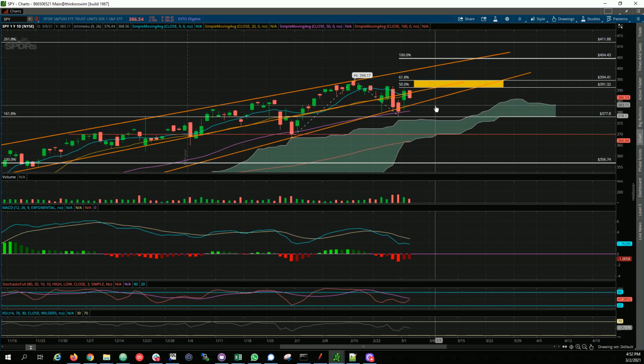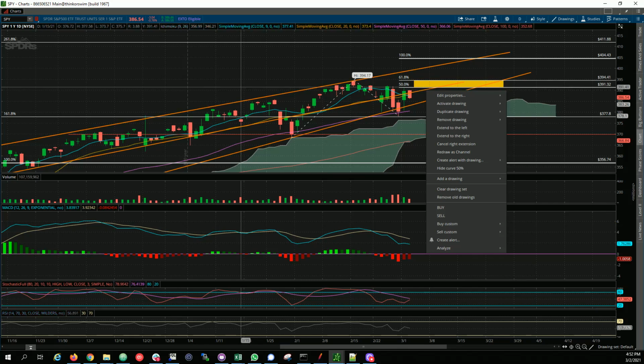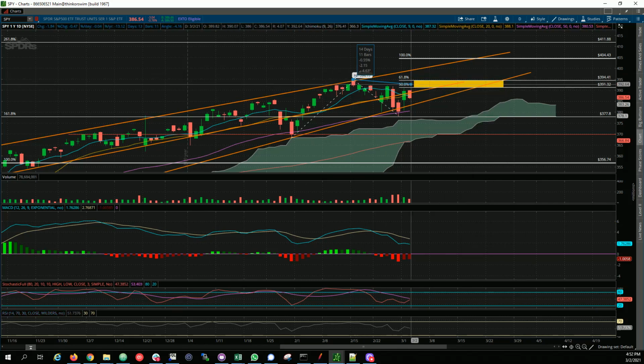I think we're going to come down further from that. This seems like a very critical spot right here. So you see the top of these candles, okay? So 390s, 391s, that's very critical. And then we also have to break this trend line right here, okay?